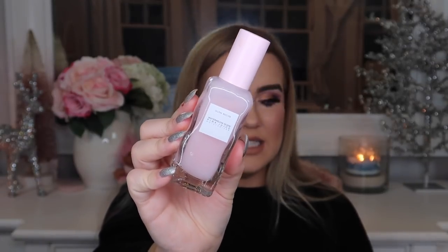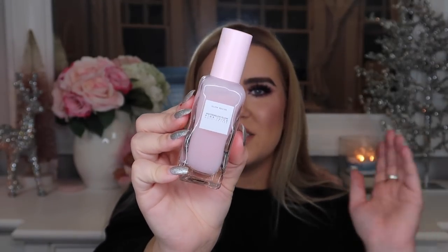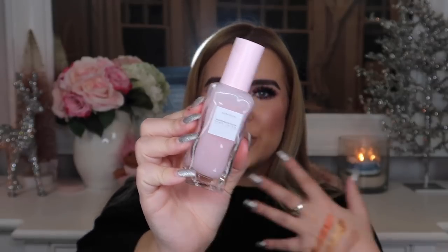Vlogmas must go on. All right, so here is the product itself. This moisturizer is so lightweight, but still moisturizing. I do have very oily skin, so there's definitely such a thing as a moisturizer that is too heavy for me personally, but this one is perfect. I love it so much, and I'm so happy that it's in this month's BoxyCharm box. Like, what the heck? That's so exciting.